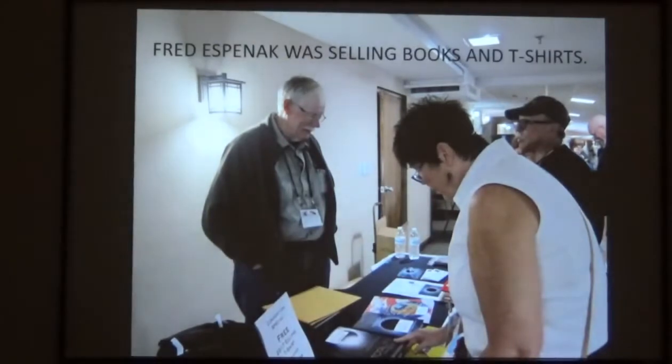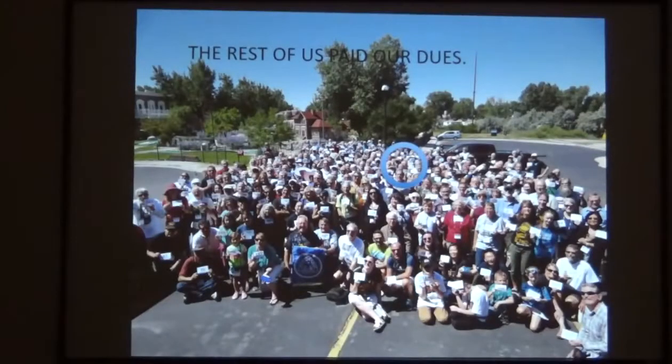Fred Espenak was there too, and I bought one of his books. He's selling books and t-shirts, and if you bought 2 books, you got a free t-shirt. They call him Mr. Eclipse. He's done quite a bit of work on eclipse websites. And the rest of us paid our dues.